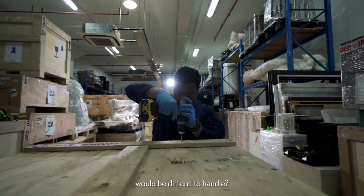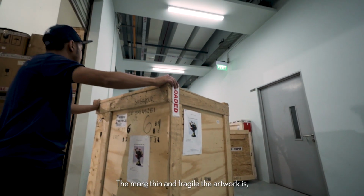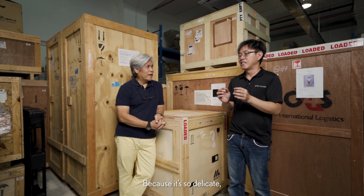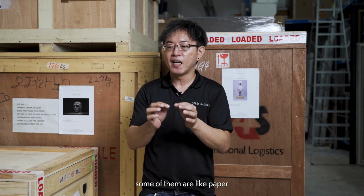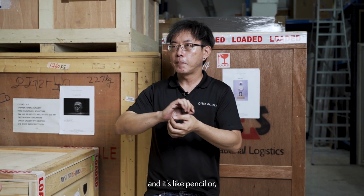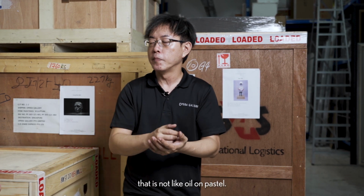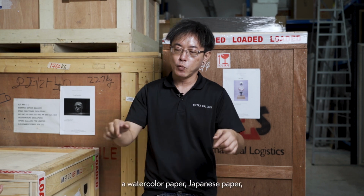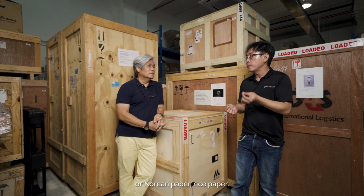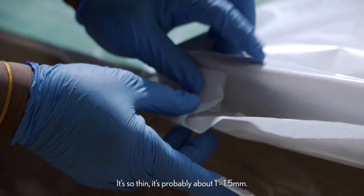What type of art would be difficult to handle? The thinner and more fragile the artwork is, the more difficult it is to pack, because it's so delicate. Some of them are like paper that is almost translucent, in pencil, or a kind of medium that is not like oil or pastels. Another example is watercolor pastel paper. Japanese paper, I can imagine. Or Korean paper, rice paper. It's so thin. It's probably about 1.5 mm.